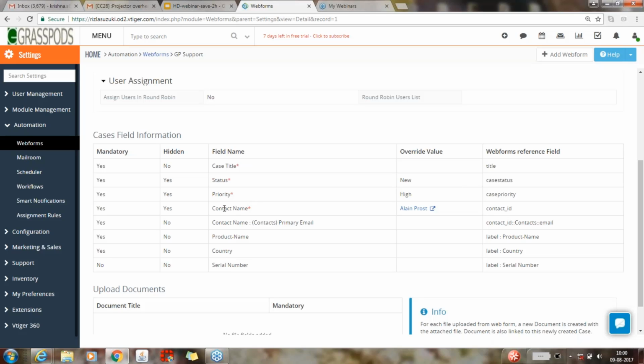Whereas the contact name is actually not needed as well, but it's needed in the CRM as a mandatory field. But that's not something that you need on the web form. So you make it hidden, and you just give an override value. These things actually have no meaning. It just means that these three fields will not show up. They're mandatory in the CRM, but you don't want them in the web form.